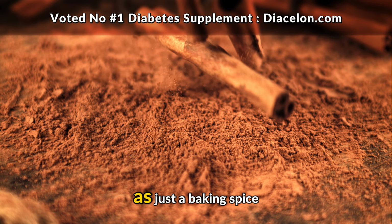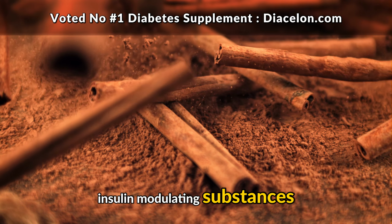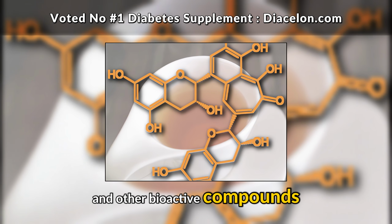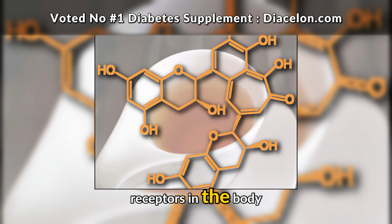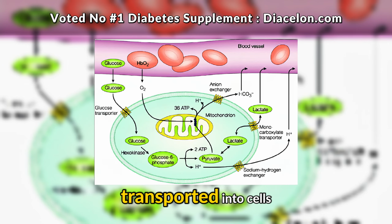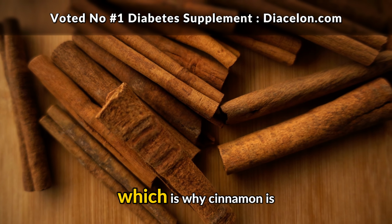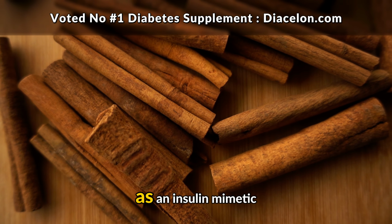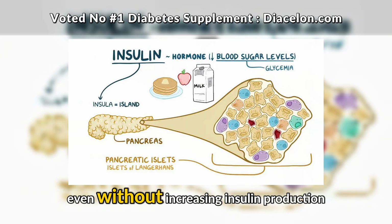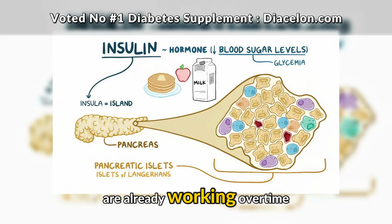Now let's go deeper into the second ingredient, Ceylon cinnamon. Most people think of cinnamon as just a baking spice, but it's actually one of the most powerful insulin-modulating substances found in nature. Cinnamon contains polyphenols and other bioactive compounds that act directly on insulin receptors in the body, increasing their sensitivity and improving how glucose is transported into cells. This effect mimics the action of insulin itself, which is why cinnamon is often referred to as an insulin mimetic. The result is lower blood sugar levels, even without increasing insulin production. A huge benefit for those whose pancreases are already working overtime.